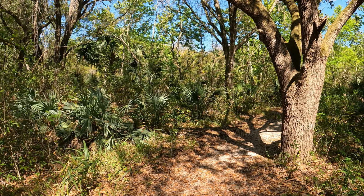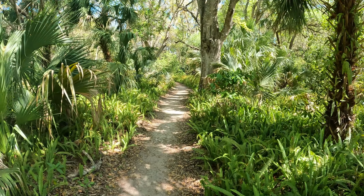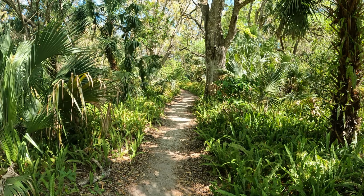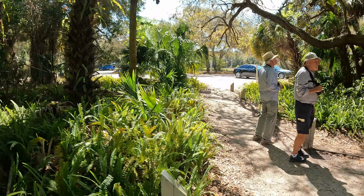Okay, what do we have here? Yellow-rumped warblers. It's a beautiful trail. All right, let's head out.